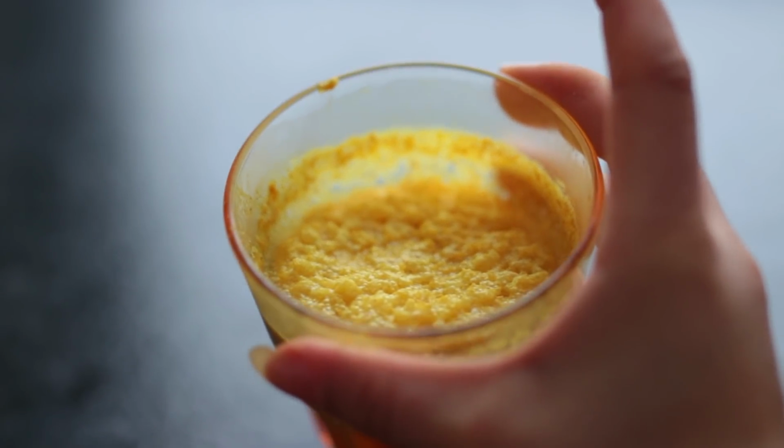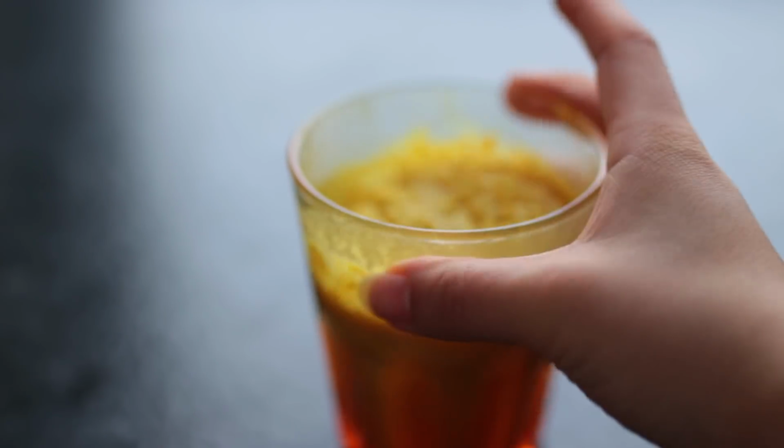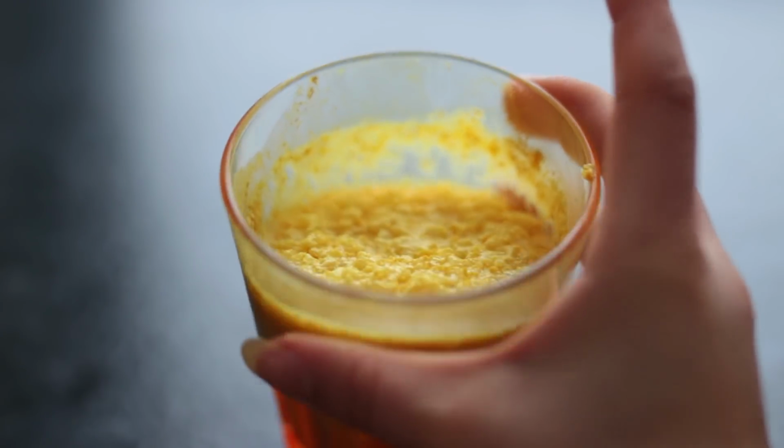Also, my mom made this turmeric drink for us. There's oat milk in it, an apple, turmeric, pepper, and cinnamon.